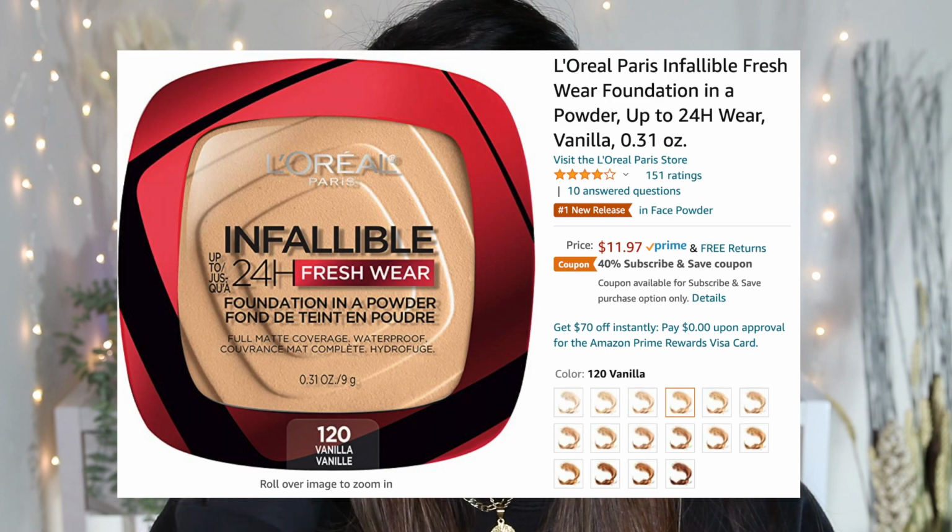So while we're blending in this concealer, let's talk about what this foundation claims to be, what the price point is, and also the details of this foundation. First off, I purchased mine on Amazon, and if you purchase it on Amazon, it's a little bit cheaper than Ulta and the L'Oreal website. It retails for $14.99 on the Ulta and L'Oreal website, but on Amazon it retails for $11.99, so you will save a little bit more with Prime shipping.